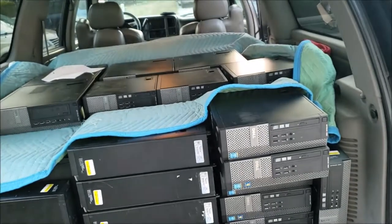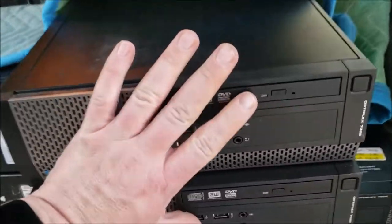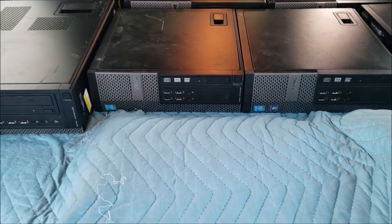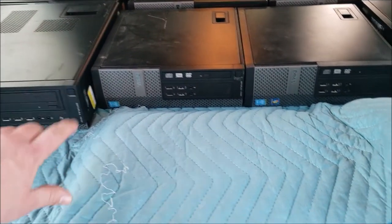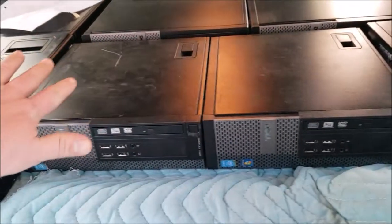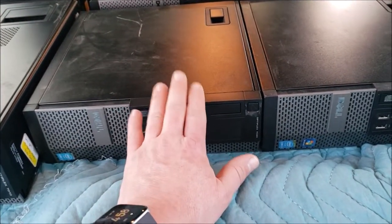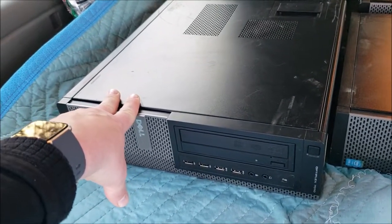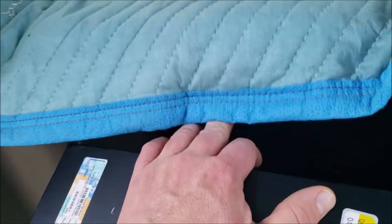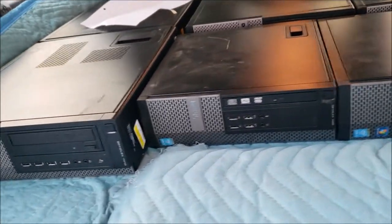And we'll go ahead and open this up real quick. This is the bulk lot, and I'm glad that didn't fall out. What we have is the big towers on the bottom, the stand-up regular mini towers, and then we have the little bit smaller towers here, whatever you want to call them, micro towers. And on top, on this layer, we have mostly the ultra small form factor ones. I think a few of these are the small form factor. So these are the ultra small form factor. These are the small form factor. And then down here, we have a few back here of the mini towers. I know they have weird names.